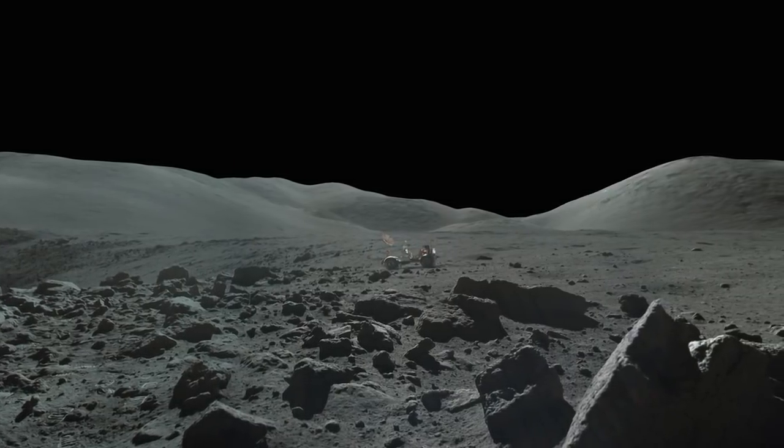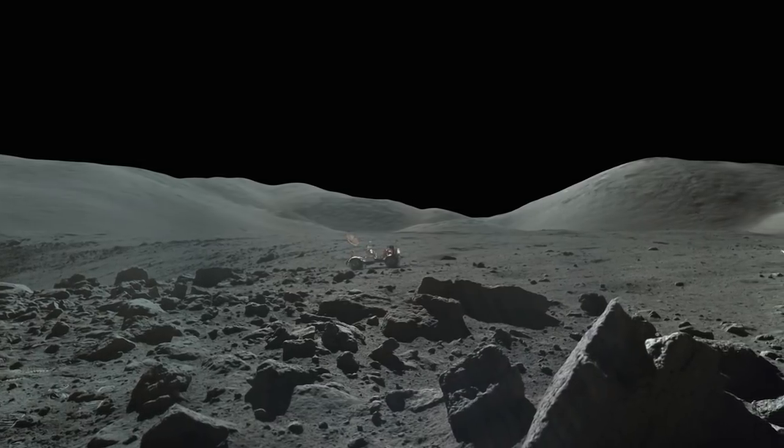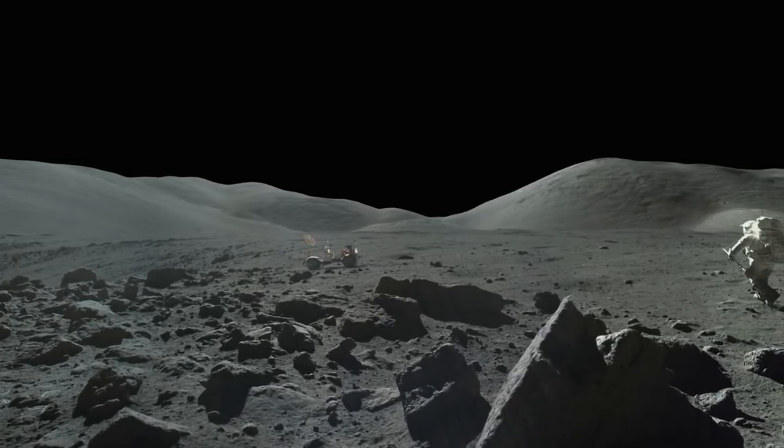The Mare Serenitatis was formed some 3.9 billion years ago, following the impact of a massive celestial body.